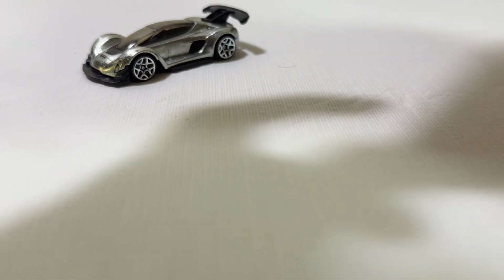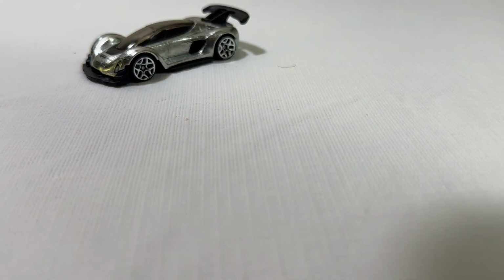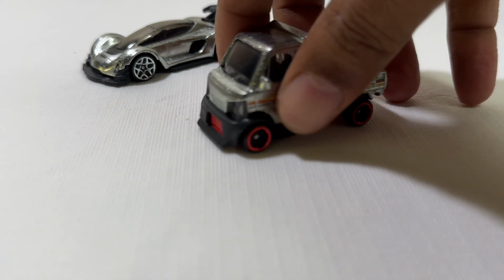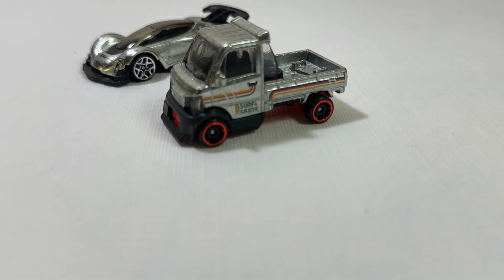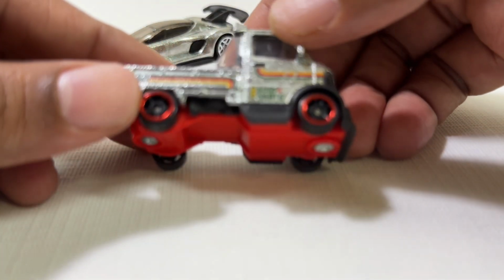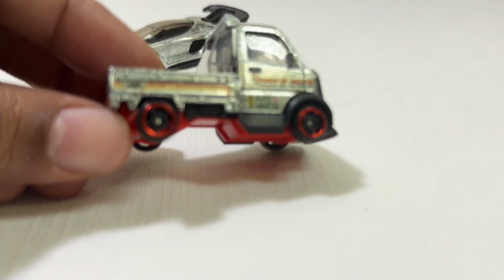At number 2, we have the Mighty K. This was also a Super Treasure Hunt last year. And I think the design is by the super awesome, but sadly late Hot Wheels designer Ryu Asada. So, Mighty K. I think since the 10th year, which was 2022, Hot Wheels has also gotten into the habit of putting that ZAMAC badge, right?